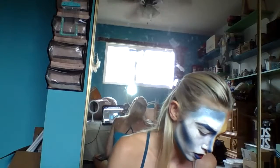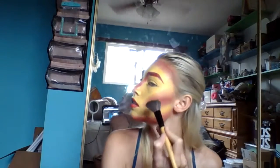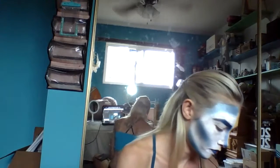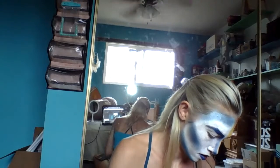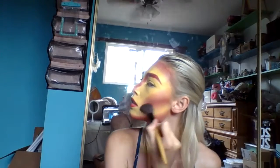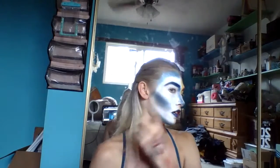Kind of right above, but also right on it. That's just going to kind of blend it out more. We're going to do that on the top and the bottom. See how that kind of blends it a little better? And then you look at this side, it's just dark. We'll do that on the chin too.